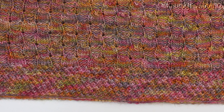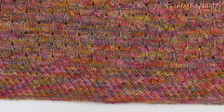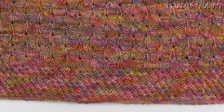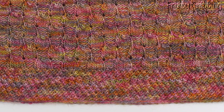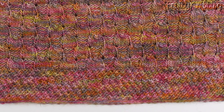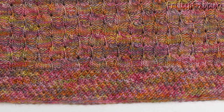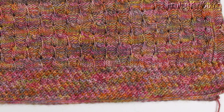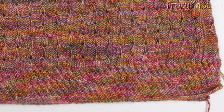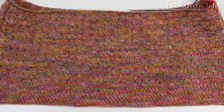This section is really slow to knit in a way, because to create the texture, you purl two stitches together, and then before you drop those stitches off the left-hand needle, you knit two together into the same two stitches. So that's a little bit tedious, but it does create this really lovely bobbly texture, which I think looks fantastic with the variegated yarn. And then the main body of the sweater has an all-over variation of a basket weave pattern with little eyelets, and that's really easy to memorize.